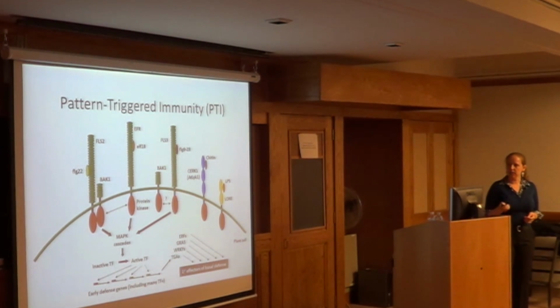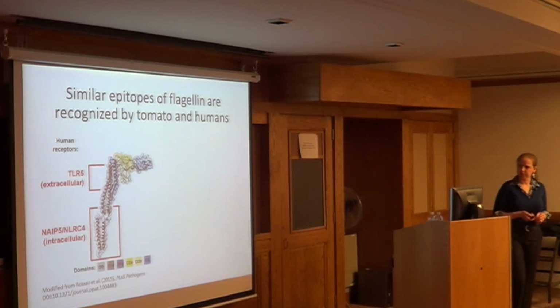And so I want to talk a little bit more about these two peptides called FLAG22 that I already mentioned, and this other new peptide that was only identified about a year and a half ago from a tomato called FLAG228. And this is also from flagellin.